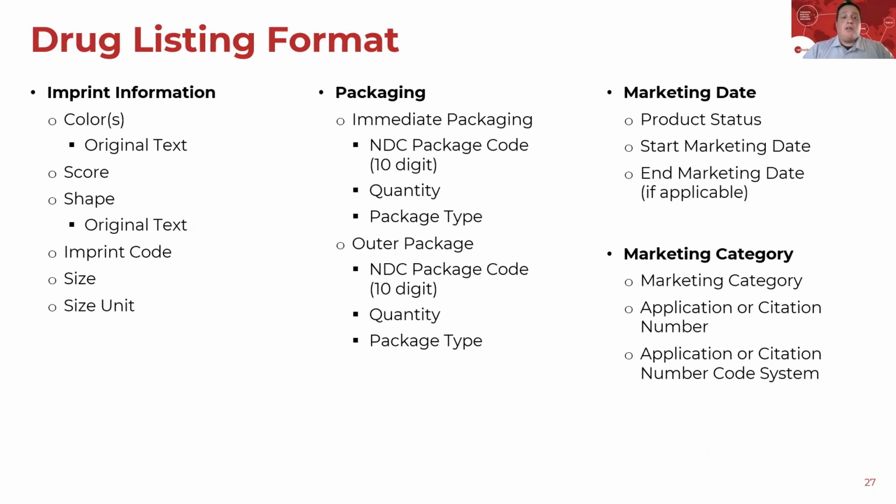You can add an imprint if needed. Now, semicolons should be used to show any separation between the words. There are no spaces. For the size and size unit, the value is rounded to the nearest whole number, and then you would add millimeter to the size unit. You can also leave it blank if it's not needed.